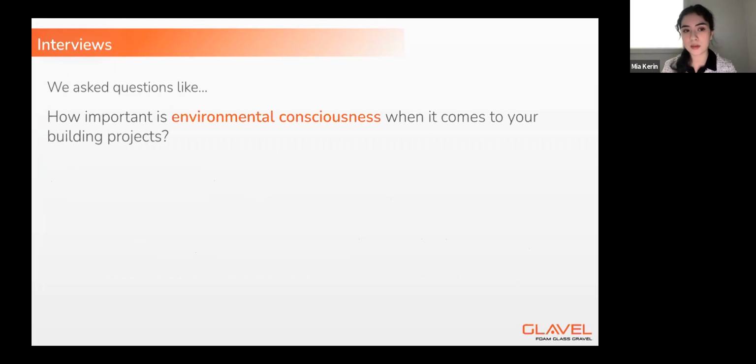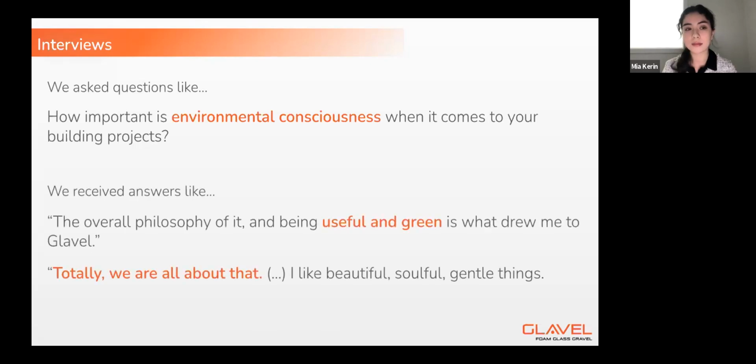Another question we asked was, how important is environmental consciousness when it comes to your building projects? And we received answers like, "The overall philosophy of it and being useful and green is what drew me to Glavel." And answers like, "Totally, we are all about that. I like beautiful, soulful, gentle things." Responses like these really helped us see how much people associate Glavel with sustainability and environmental consciousness.